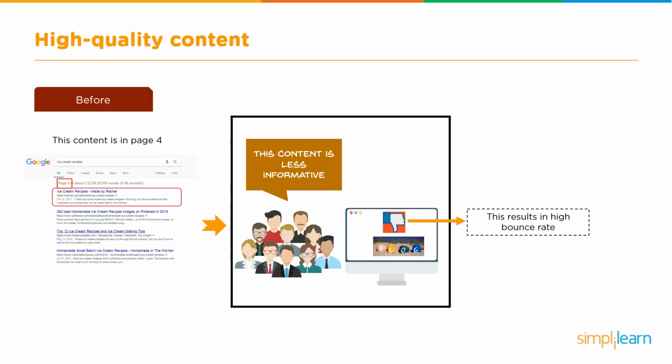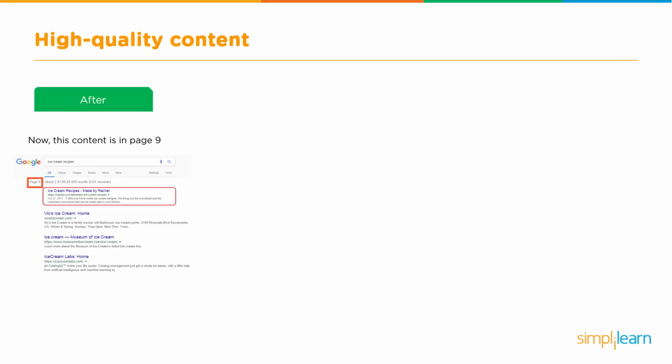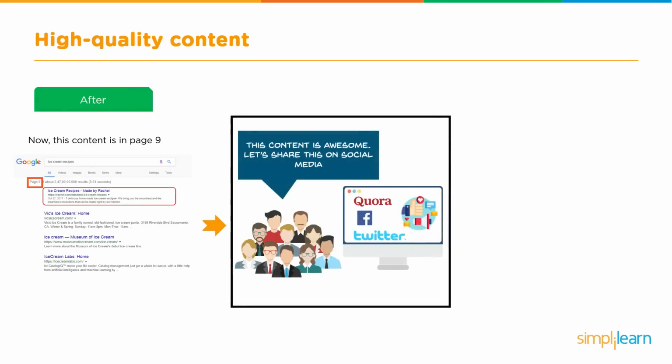When you don't get good engagement, and people don't stay on the site to engage with the content and just leave the website after landing on the page, causing a bounce, then the content is going to continue to fall down the rankings. We want to prevent that. We want to move up the rankings. We want to be number one on Google. So content is a key driver in being able to rank number one on Google. So if the content is on page 9, what can we do? Well, we want to take that content and do something with it.